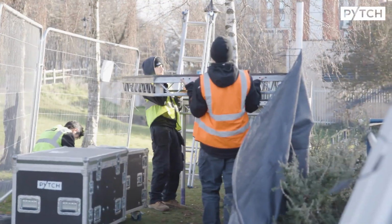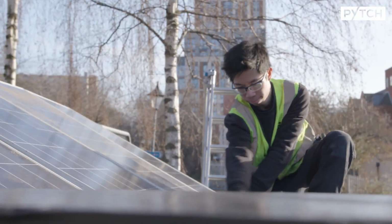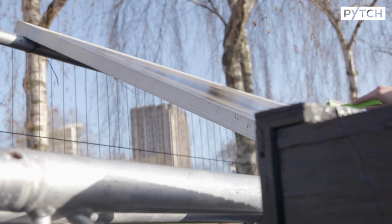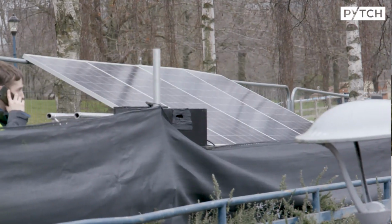One really exciting little extra we've added to this installation is Sol Cell that's behind me. Sol Cell is our very own lithium battery powered generator, charged directly from the sun in our very own Bristol-based warehouse. Sol Cell's mission is to diminish the use and need of fossil fuel powered generators. This is just one example of PYTCH's sustainability approach and how we strive to work closer to net zero.